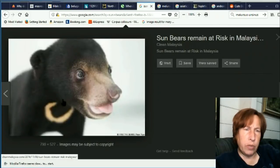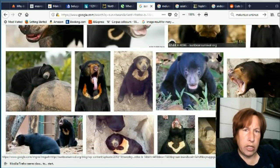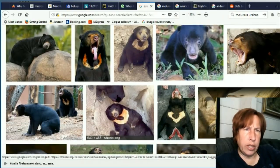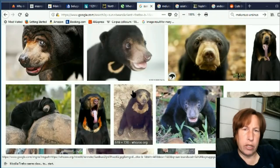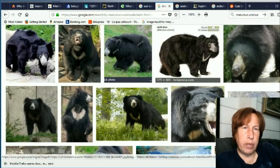Here's a cute little one. You can see the circle is almost complete now on its neck. So just recently, there's been quite a bit of variation on the different neck patterns on these sun bears. Okay, so then let's talk about another kind of bear.